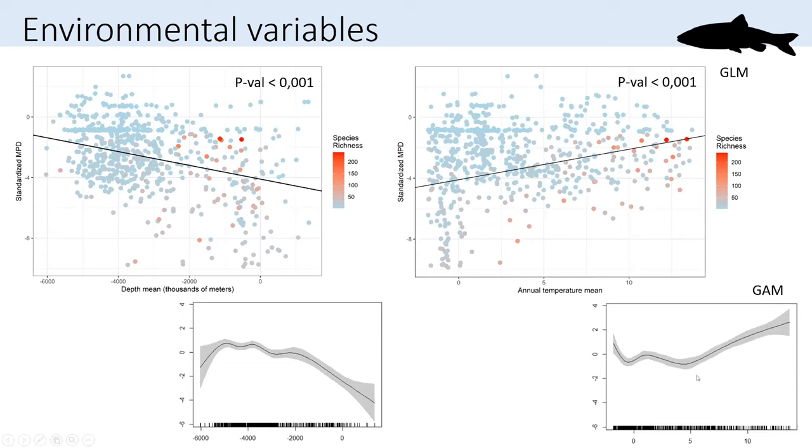So I didn't have time to really think about which processes cause this result, but it could be because there are many species which are really close relatives and adapted to these temperatures. And as they are closely related, their PD is decreasing. Or on the other hand, it could be few species, but really distantly related on the tree.